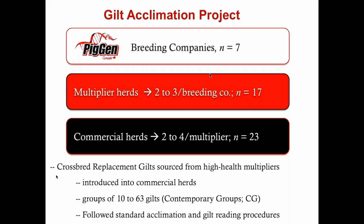These commercial herds were chosen based on their past natural health challenges. Gilts came in groups, which we refer to from here on out as the contemporary groups, with 10 to 63 gilts per group. They followed acclimation and gilt rearing procedures based on each different farm.